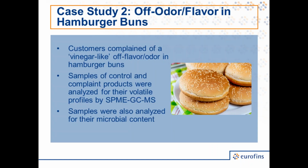So our second case study is going to be looking at an off-odor and off-flavor in a food product. In this case, commercially produced hamburger buns. So this commercial producer had released a number of batches of hamburger buns, and customers were complaining of a vinegar-like or an acidic off-odor and off-flavor in these hamburger buns. And so we analyzed samples of control and complaint products for their volatile profiles by SPME GCMS. In addition, as acid byproducts can sometimes be indicators of microbial fermentation, we also analyzed these samples for their microbial content.